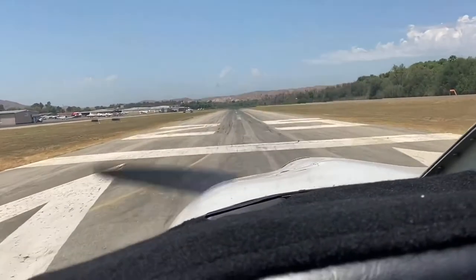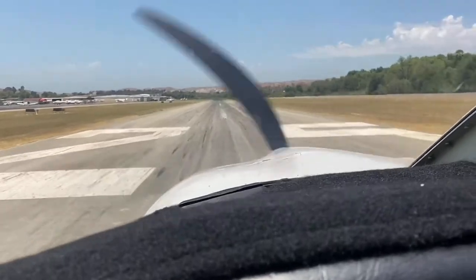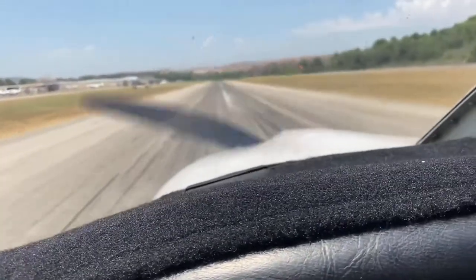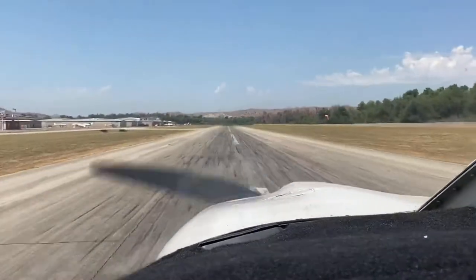Taken off. Runway 25, Corona, California. Go into Harris Ranch.